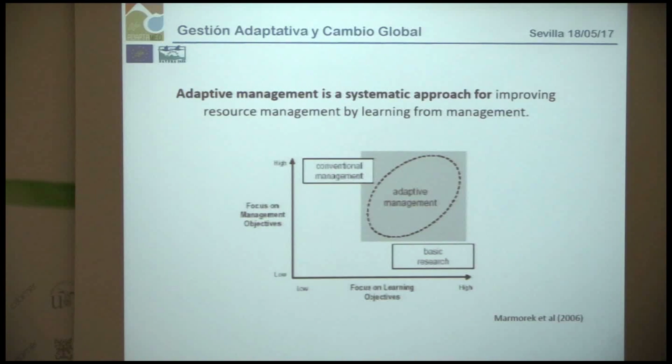Now, adaptive management is basically a systematic approach to improve resource management by learning from it. Adaptive management lies in the gray area between a huge focus on learning, such as in basic research, and a full focus on managing when you think you know everything, which is conventional management. So it's designed to be in this area where you don't know enough, but you have to do things.